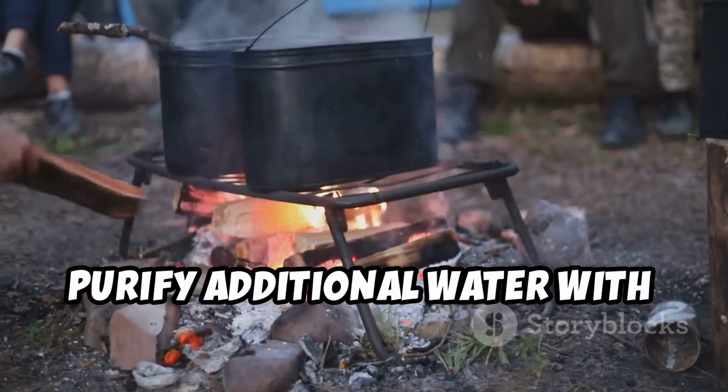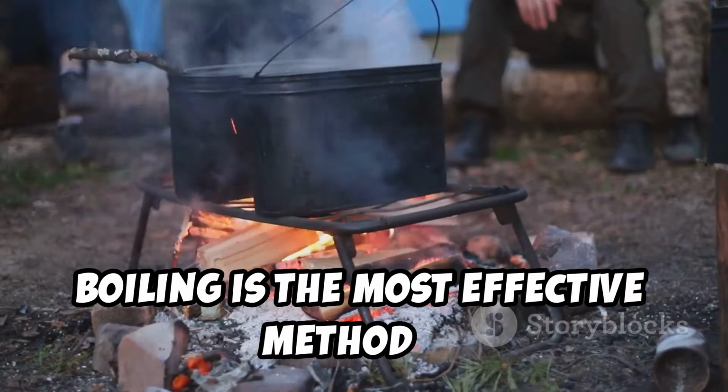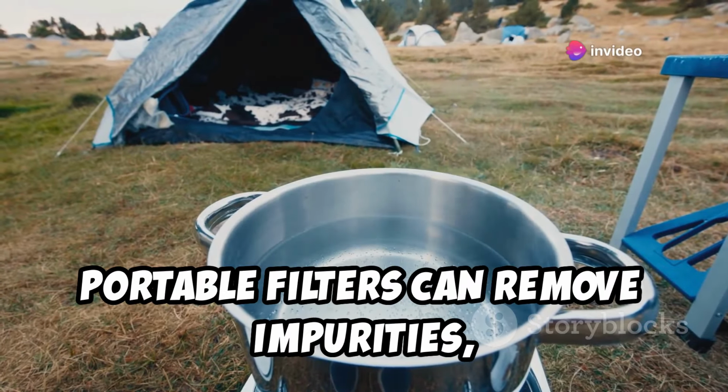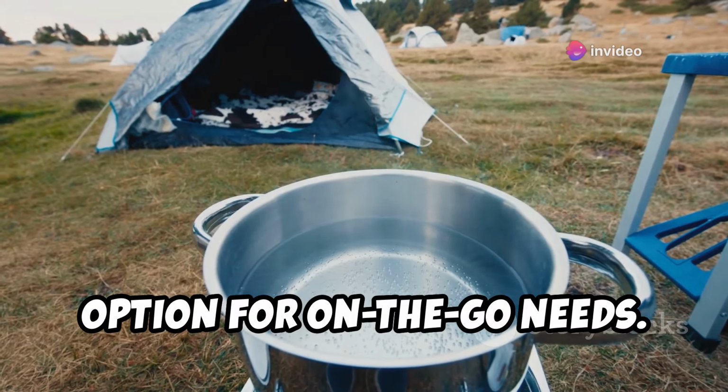Purify additional water with boiling, filters, or tablets. Boiling is the most effective method to kill bacteria and viruses. Portable filters can remove impurities, and purification tablets are a convenient option for on-the-go needs.